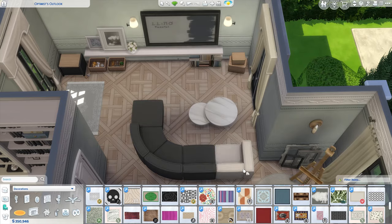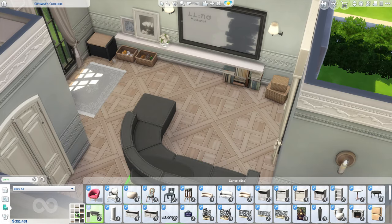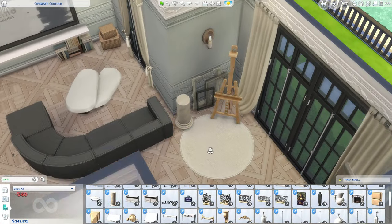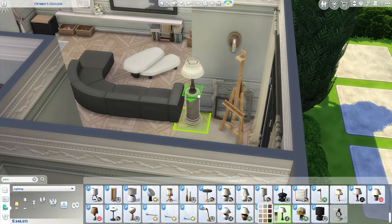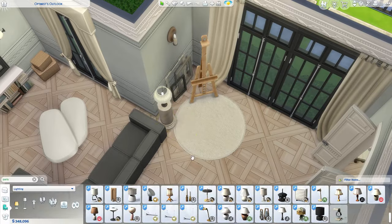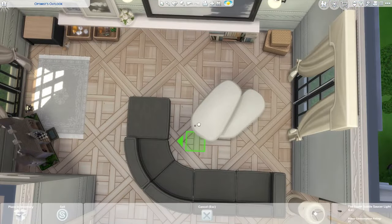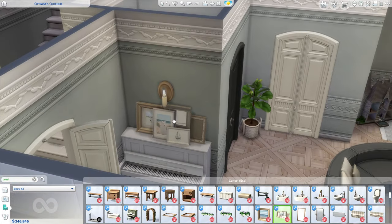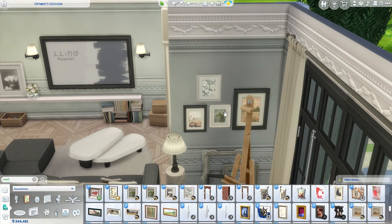I keep the sectional, just change it to a very dark gray, almost black color. And then the coffee table is from Felix Andre's Paris set, which I really love, and how modern it looks. It goes great with this little area, like the way it's positioned diagonally, it fits with the sectional perfectly. And the funky shape brings a more modern feel to the room.